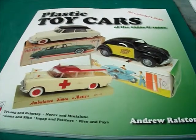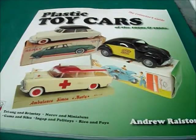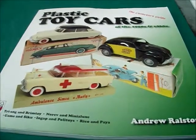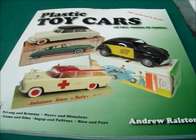Originally, plastic toys were discarded as rubbish. In recent years I've been going to auction houses. Plastic toys now are starting to take over a lot of the die-cast vintage makes like Dinky, Corgi. Plastic seems to be the new collectible. It's getting really sought after in auction houses.